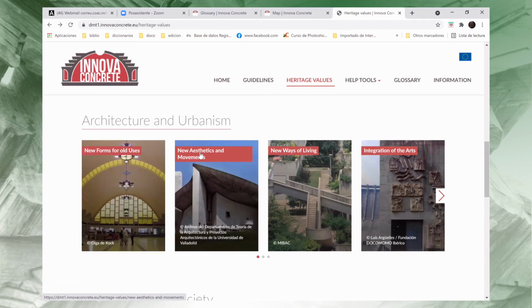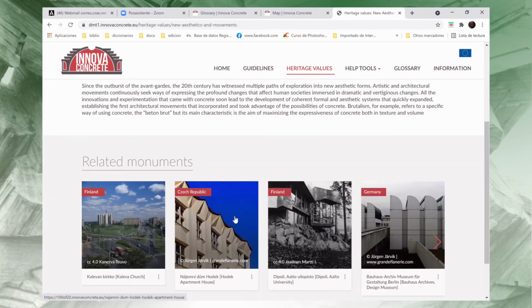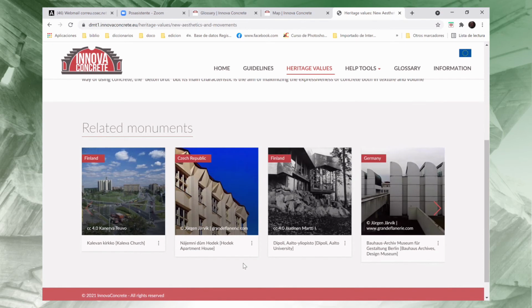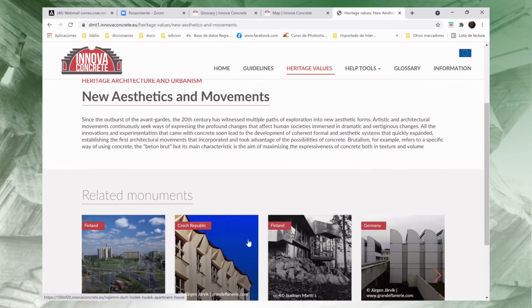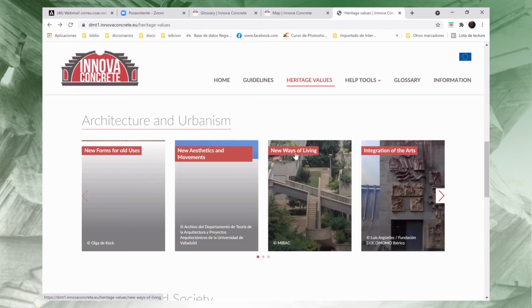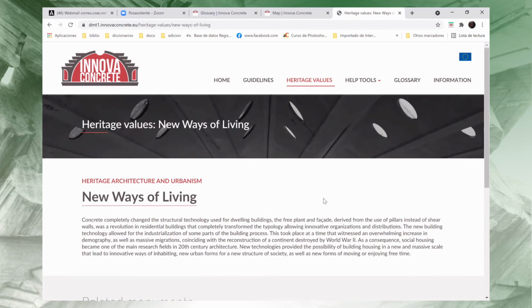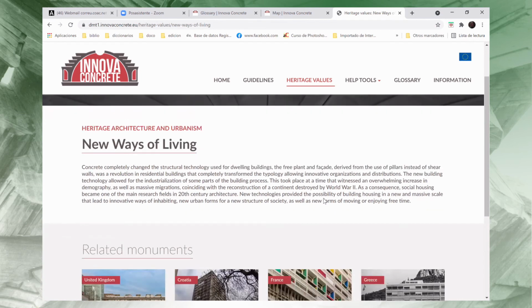The development of modern heritage also helped build new aesthetics. Here we see the picture of Le Corbusier's La Tourette, or here the Czech Republic, the Hodek House. It enabled putting together architecture and art in a built form that was used by society. If I go to the next one, which is new ways of living, especially in housing, modern architecture helped arrange a new way of living, better houses for everybody.